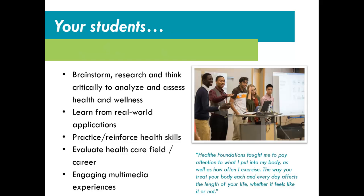Students will practice and reinforce some of the skills-based health education standards, such as goal setting for nutrition and exercise programs, making decisions on how they will improve their patients' health, and collaborating as a team. Plus, many high school health education content objectives are covered through the program.